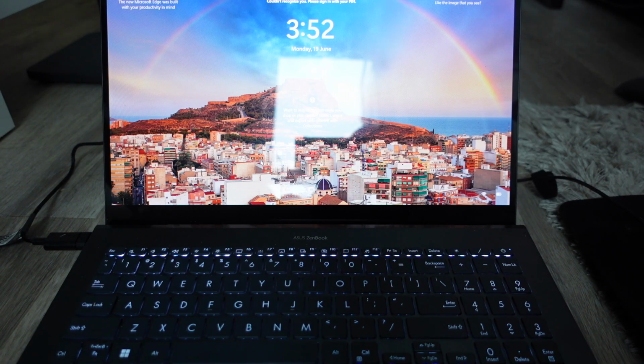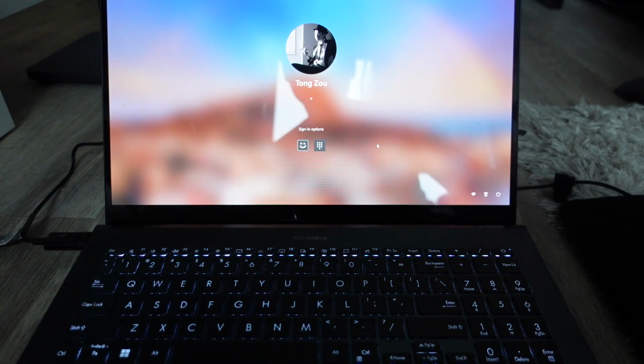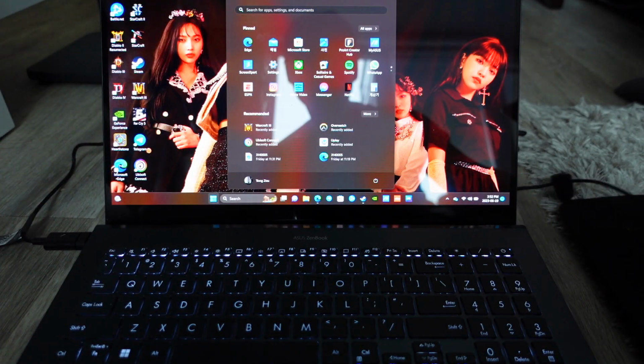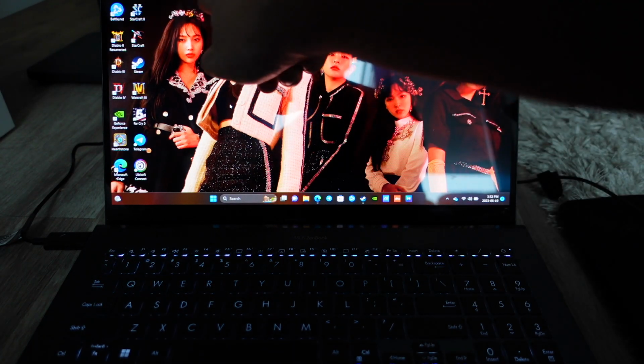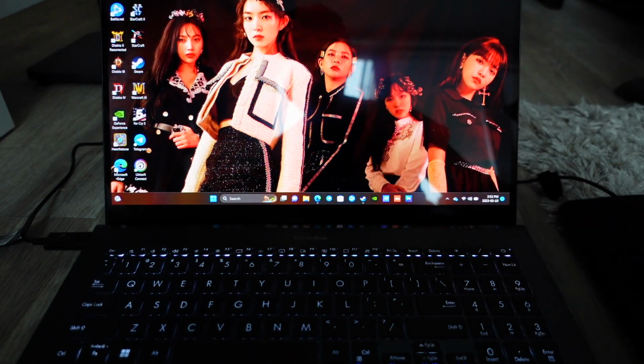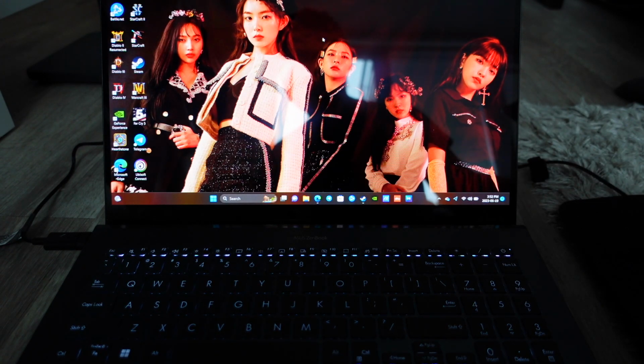All right, so the Windows Hello works pretty well, so I can just look at it. Windows Hello, and I should log in like that. Okay, there we go. Pretty fast login. This is a touchscreen, by the way, so that's another cool thing to have, I guess. It's not essential for a gaming laptop to have a touchscreen, but it's nice to have.